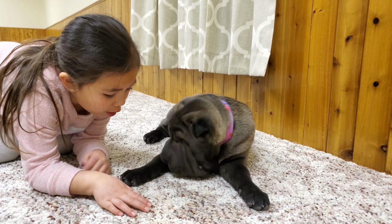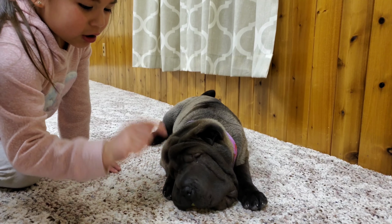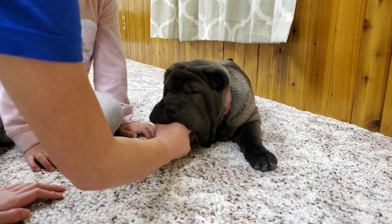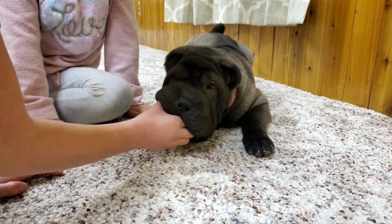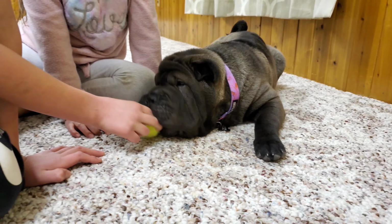Tell her to drop it. Drop the ball. Just gently grab the ball. Make sure not to get bit by her little teeth. Yeah, her little baby teeth are pretty sharp. Let go. Zoey, let it go. Got it. She's just super excited now.